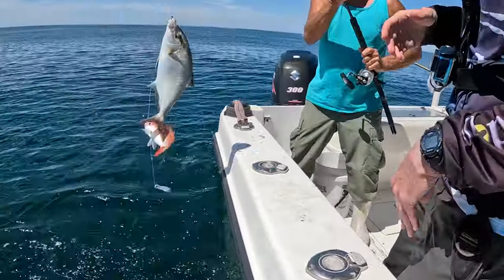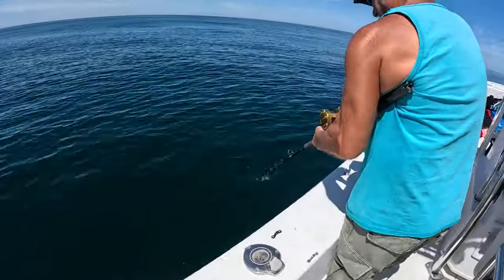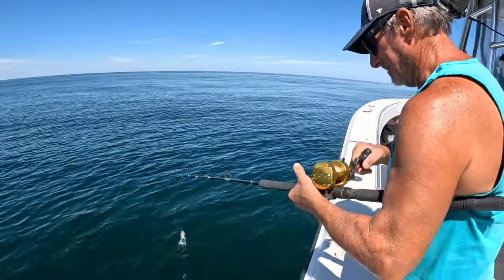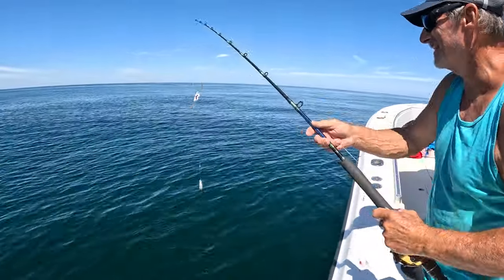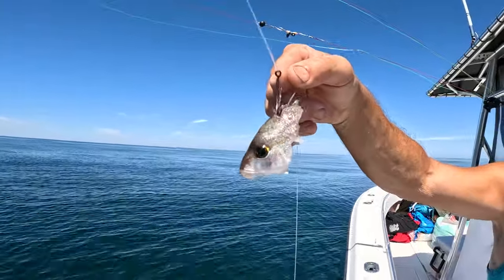Oh. There's seam marking something in the water column. Right. Look at that. A live grunt? Yeah, it was a whole grunt.